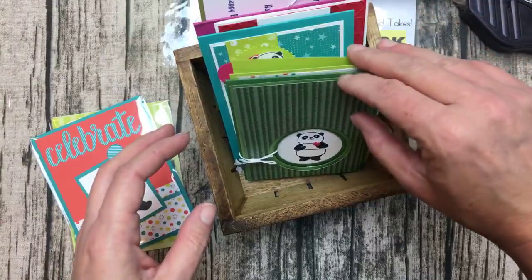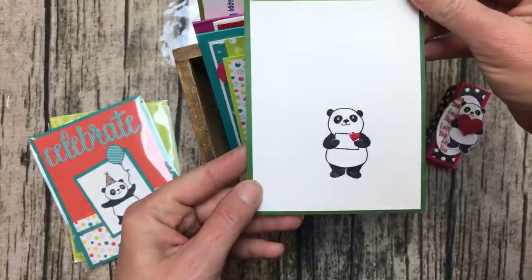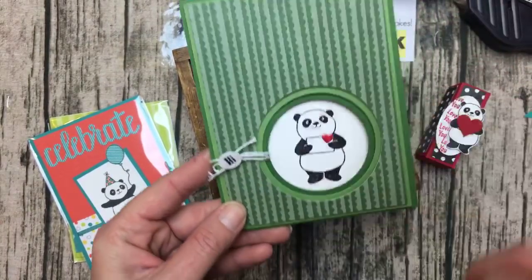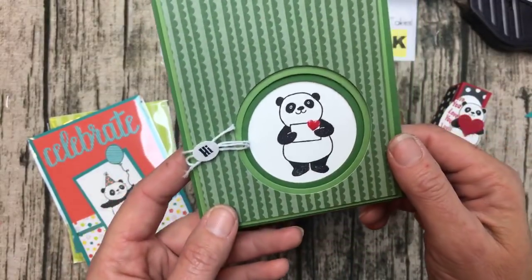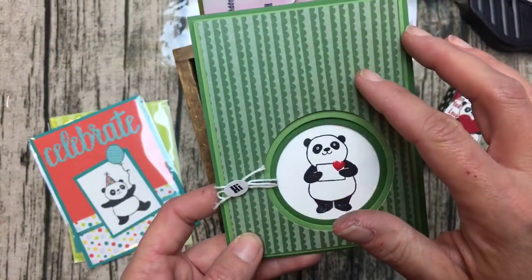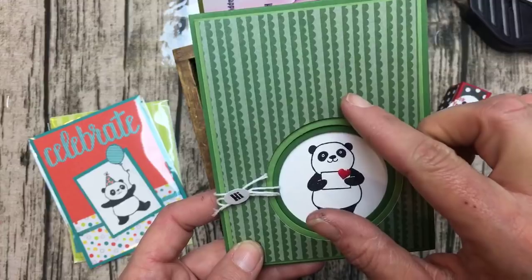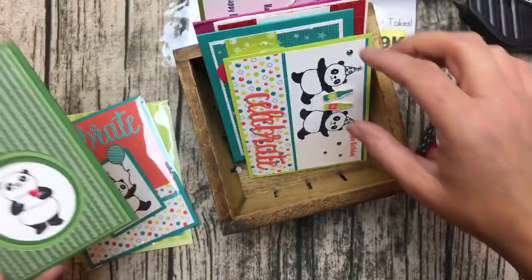This one is one I did on my blog a while back. I added that epoxy sticker. And I used this paper from the Tutti Frutti because I thought it kind of looked like bamboo. At the zoo in Memphis where my parents live, we always go visit the pandas there at their zoo, and they have tons of bamboo all over the place. And that is what they eat. They eat tons of bamboo. So that's what I went with that one.